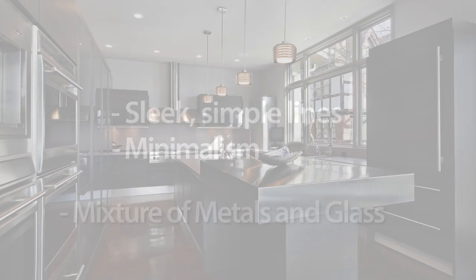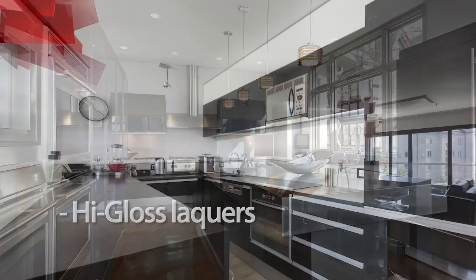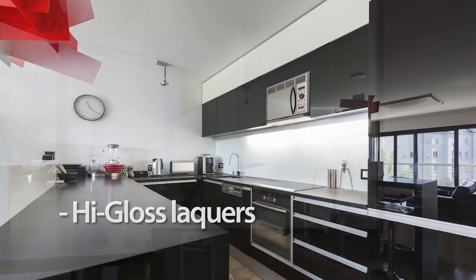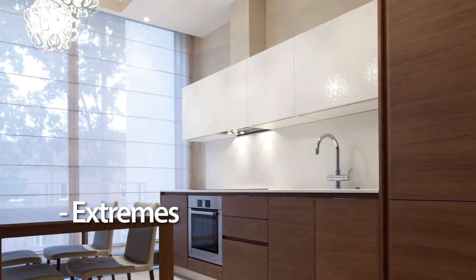Buzzwords for the now look are sleek, simple lines, minimalism, a mixture of metals and glass, and often the cabinetry incorporates metal doors, high gloss lacquers, and lastly, extremes, either completely monochromatic or extremely contrasted. By throwing these buzzwords around and understanding the effect that they have on the overall look of your kitchen will help you and your designer to achieve the desired result. And that's the lowdown on getting the look.